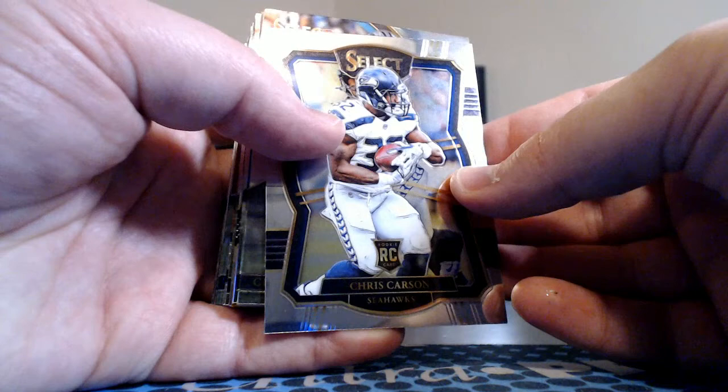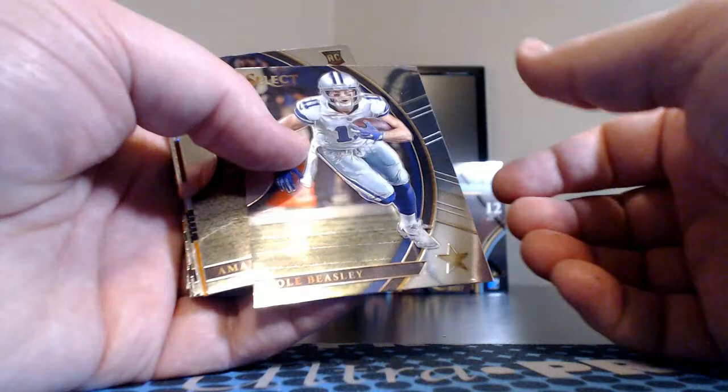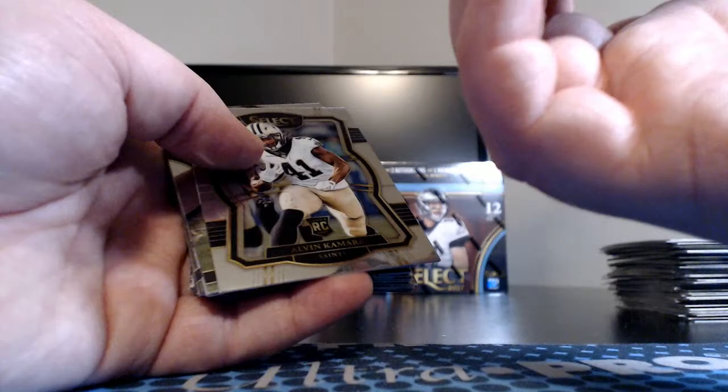Chris Carson, rookie for the Seahawks. C-Mac rookie. Gerrion Conley, refractor rookie. Adrian Peterson, blue for the Cardinals, 56 of 149. Drew Bledsoe, tiered base. Amara Darboh, rookie. Refractor, tiered base of Jason Witten. Jeff Garcia for the Browns. Orange and red, 79 of 149.